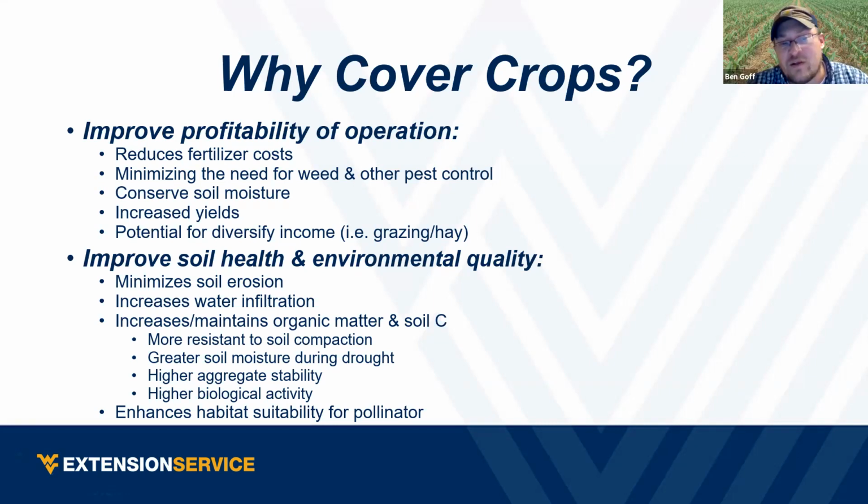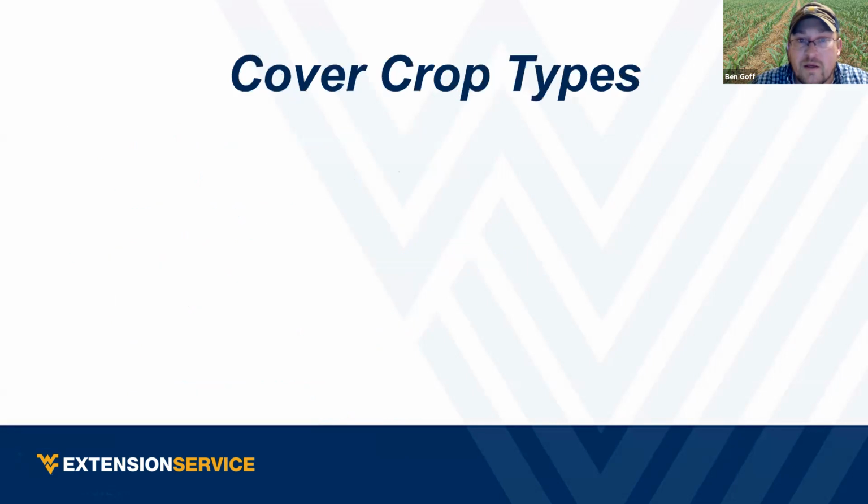And then the other side too is, they provide a chance for pollinators. Pollinators have become a kind of new interest of mine. The more I learn about them, the more fascinating they are. Having these cover crops, I don't think we realize the impact they have on pollinators, not just from a nesting habitat, but also from a pollen source in the early spring or late summer or late fall, and even summertime if you're using a summertime crop. So there is a lot of potential for that.